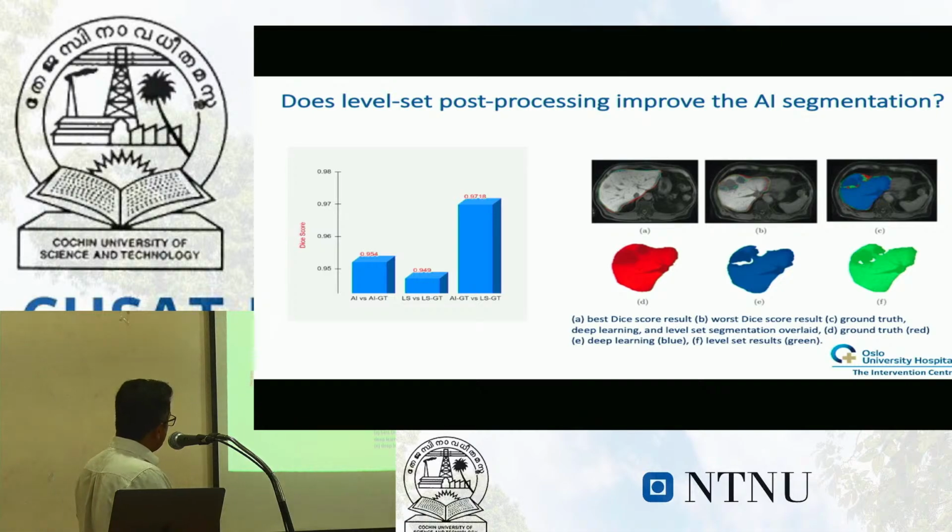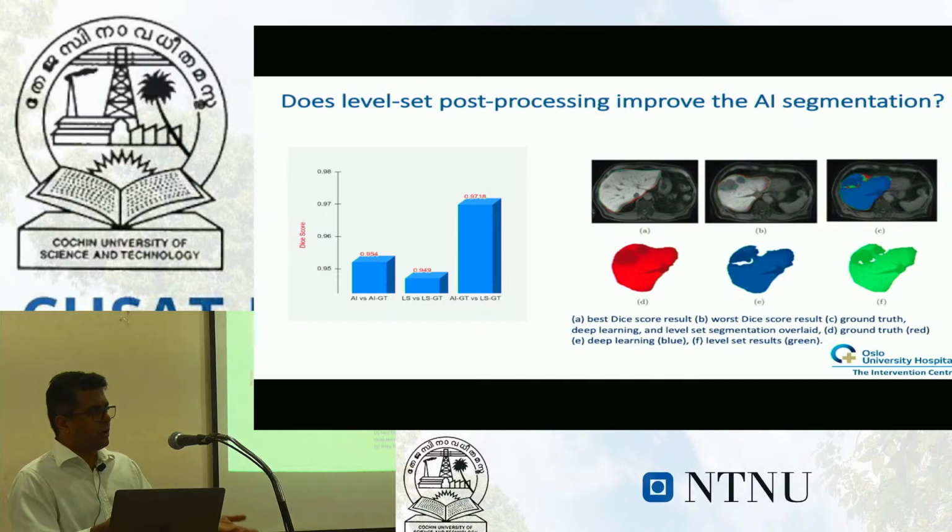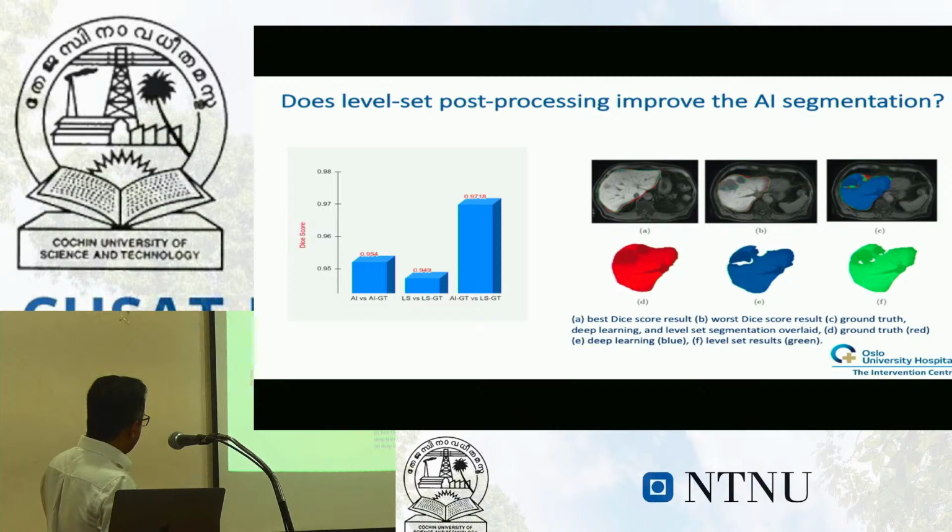We also tried AI versus AI ground truth. That means you have the deep learning output, and the clinician works on that and corrects it. Then you compare the results, and it was 95% perfect. When you compare with the level set output, that is, after AI plus level set, and then doing a ground truth from that, you see that it is 0.05 Dice less. It's not much.